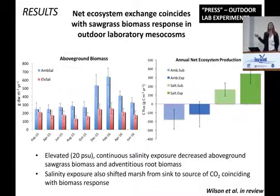And this plot here is showing annual net ecosystem production. This is the exchange of carbon dioxide with the atmosphere. Here with ambient salinity, so no change in the salinity from the conditions with which we pulled them out of the wetlands, those plants are continuing to sequester carbon and put it into the ground. Whereas these plants here, exposed to higher levels of salinity, actually twice ambient, are a source of CO2 to the atmosphere and therefore not sequestering carbon and putting it into the ground.